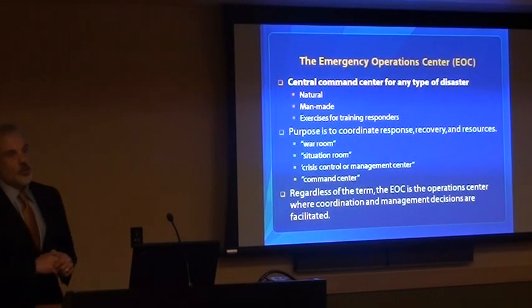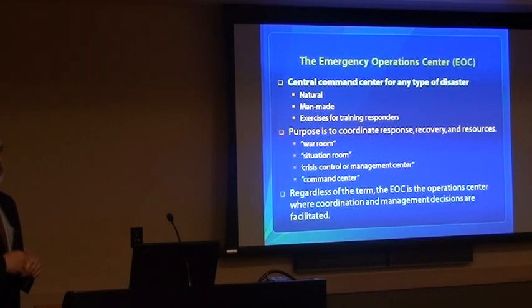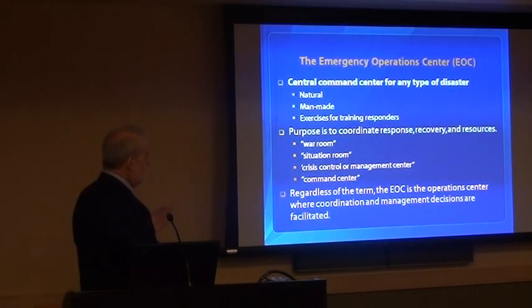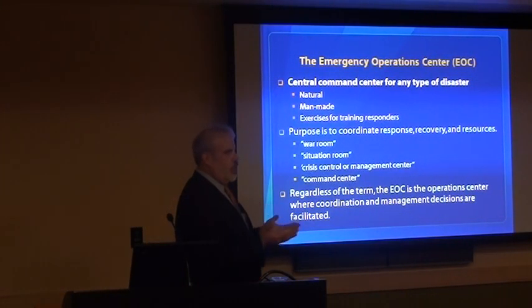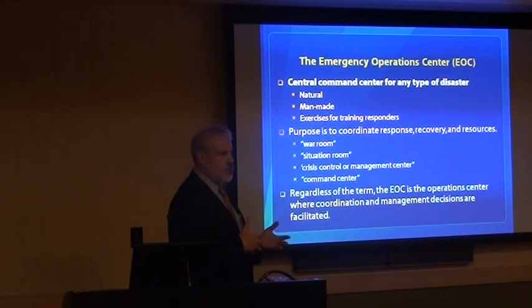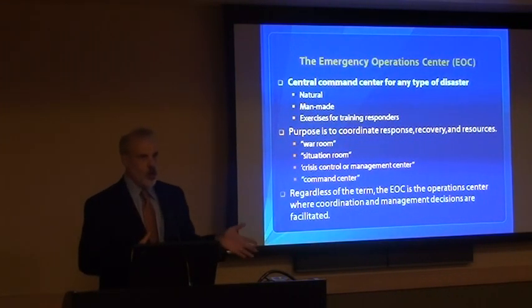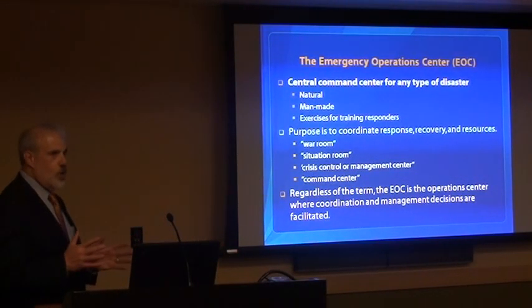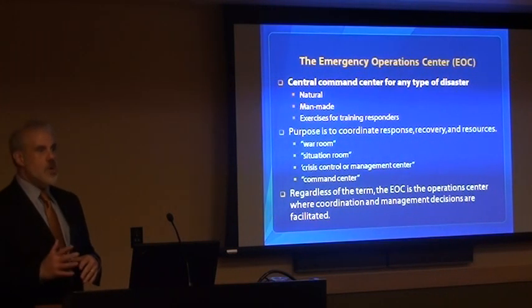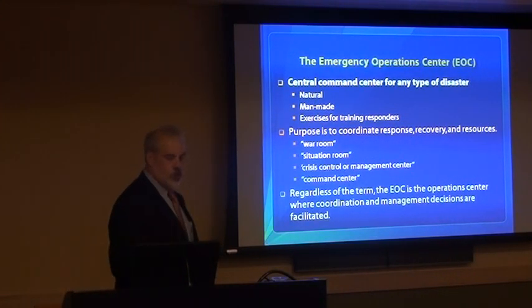The purpose of the EOC is to coordinate all this information that comes in. So you have multiple specialties in the EOC, each one carrying out a certain mission. Other names of the EOC: war room, situation room, crisis center, command center, whatever. However you define it, however you state it, it still goes back to being an emergency operations center. Regardless of the term, it's where brains, in theory, are located for the response, and it's where resources are allocated, where money is allocated to the resources, it's where all the logistics are planned. All of that occurs in the EOC.